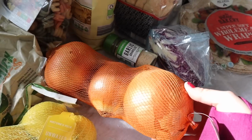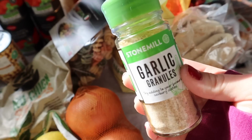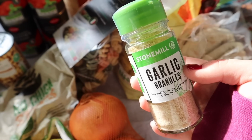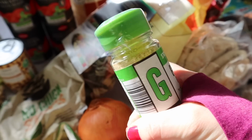I love the absolutely ginormous onions you can get from Aldi. It's £1 for this bag. This is a little pot of garlic granules. Now, I have to be honest, this is not a very minimalist type thing because I do actually have fresh garlic in a little pot, and we are actually growing garlic at the moment, so definitely a luxury.